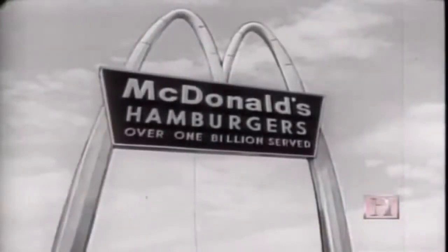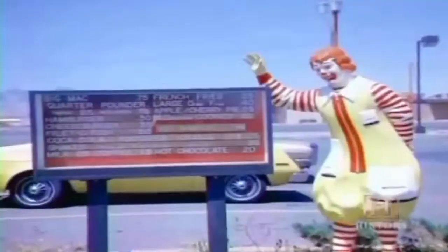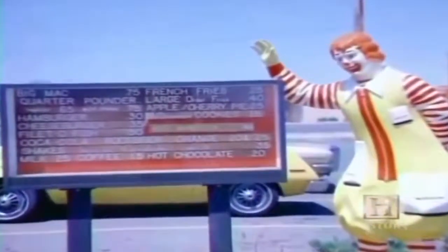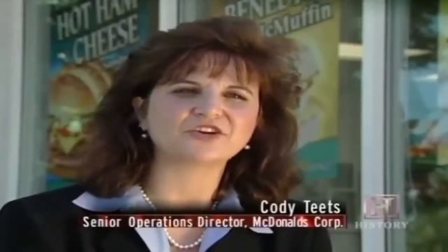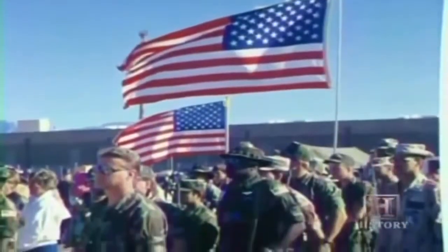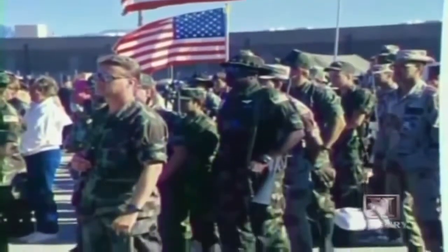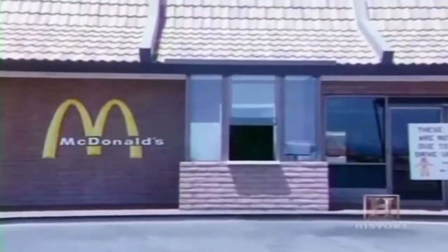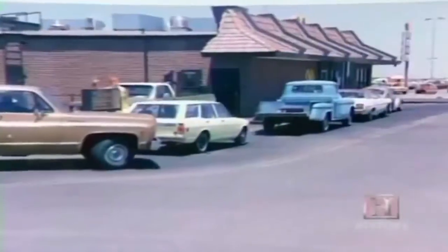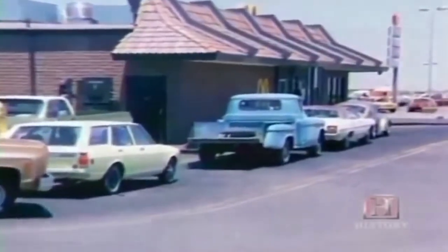McDonald's resisted the drive-through concept until a store manager in Arizona took matters into his own hands. The first drive-thru at McDonald's was started in 1975 in Sierra Vista, Arizona. One of our franchisees there saw that he had a huge opportunity in being able to serve the military folks there because they were unable to come into his restaurant in uniform. So to capitalize on that opportunity, he blew a wall out of his building and made it the first drive-thru in the McDonald's system.